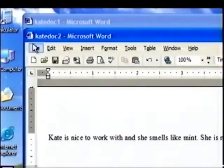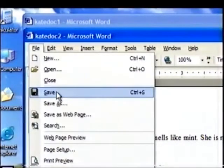Now, if you opened an existing file in a program, edited that file, and now you want to save your changes, click File in the menu, select Save, and it may look like nothing had happened, but the edited file has actually been updated on your hard drive.